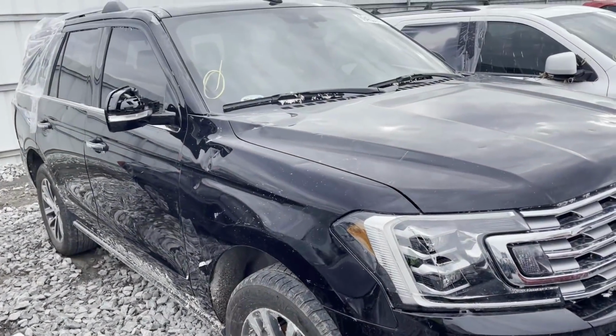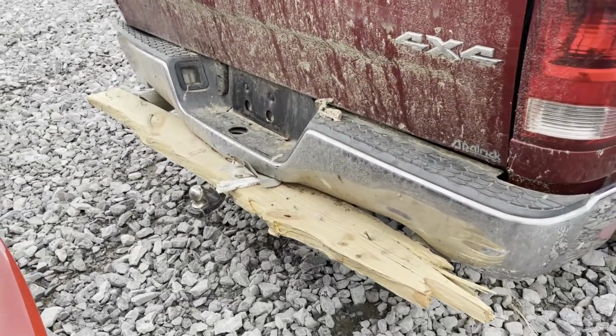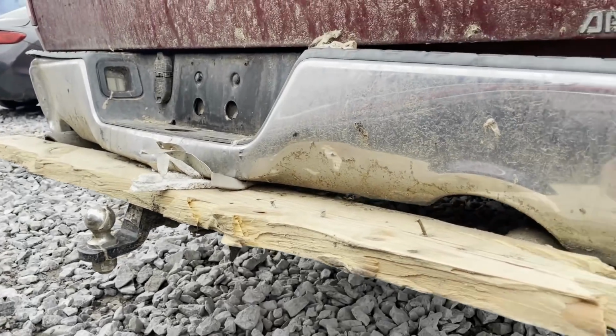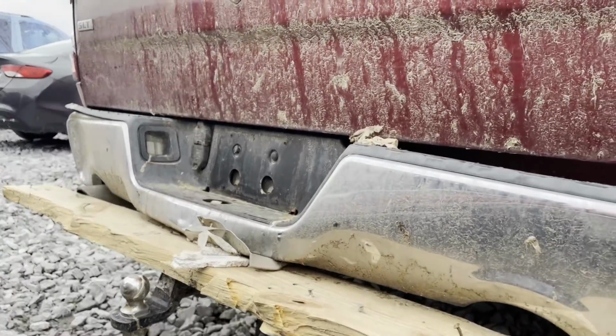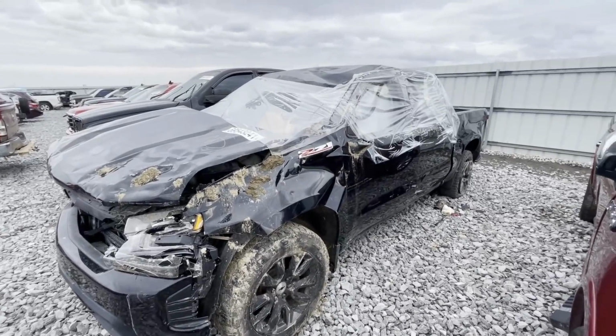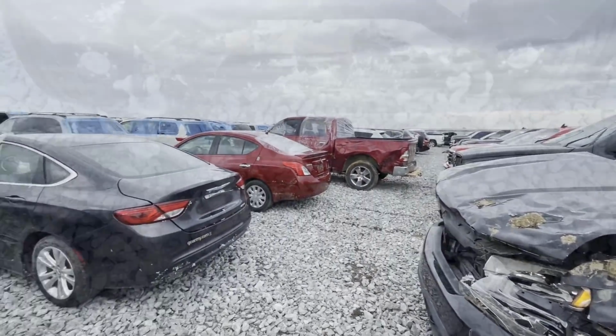Wow. When you think you've seen it all, how does that even, I mean, what? That is jammed in there. Wow. I know we fixed a lot of things, but there's just so much work out here, so much wreckage.